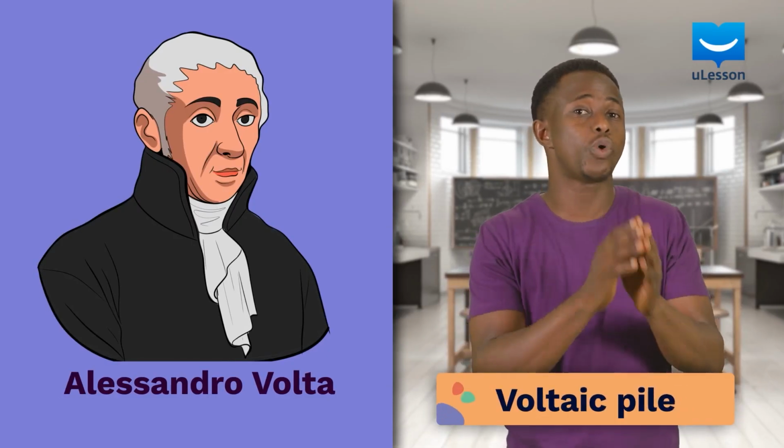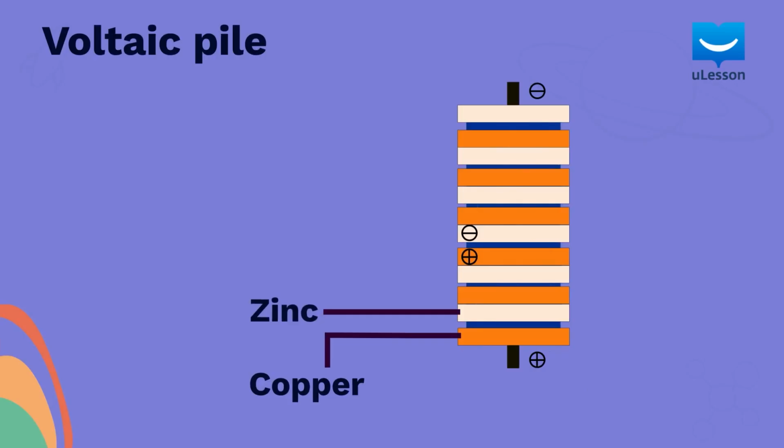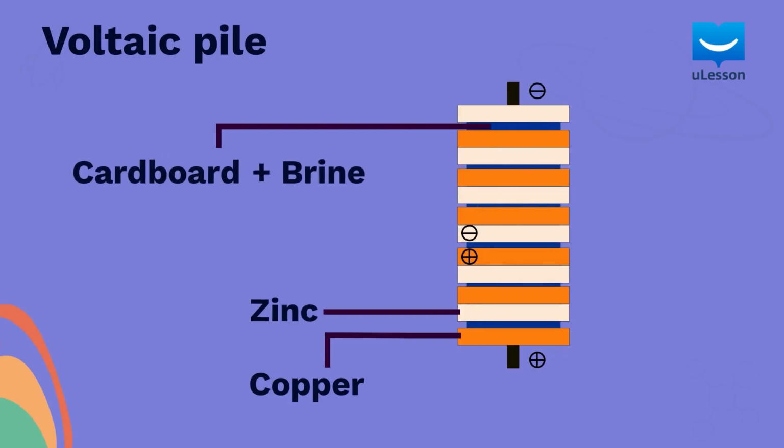Alexander Volta was the first to invent the first true battery, which was known as the voltaic pile. The voltaic pile consisted of pairs of copper and zinc plates separated by a layer of cloth or cardboard soaked in brine, piled on top of each other. The brine, which is salt water, acted as the electrolyte. This battery had some technical flaws which didn't allow it to last for more than 1 hour.